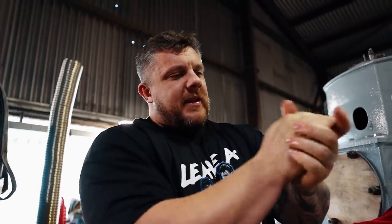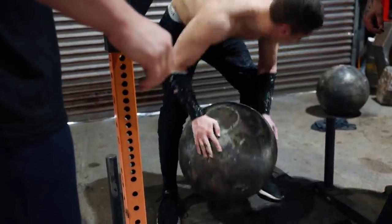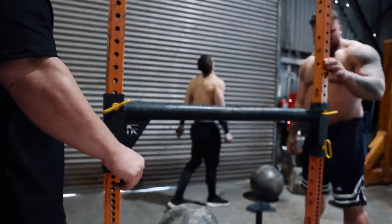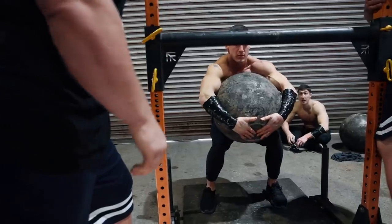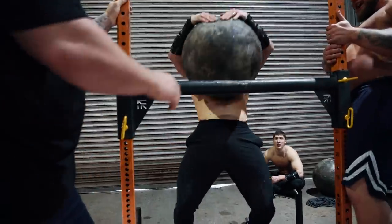So that's Ben and Matt. Did the stones. Really big battle on the 120, which was great to see. And then they took the 140 out. Ben just missed the 140. I think he was starting to fatigue a little bit. And then Matt just, yeah, very impressive. The 140 stone, just picked up and popped it over like it was nothing.